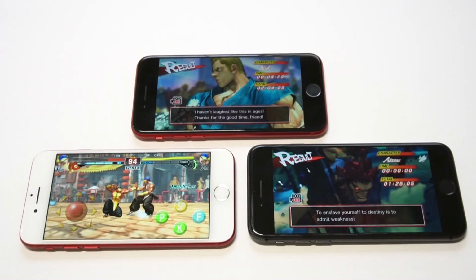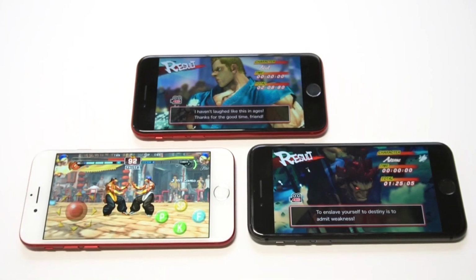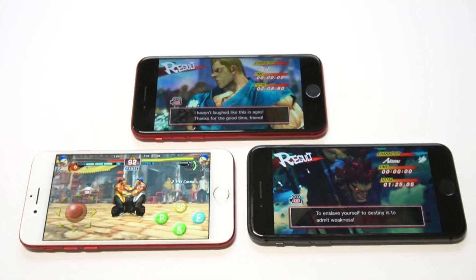All right, guys, so after comparing these phones real quick on the Netflix, the sound, the gaming quality, I gotta say, the 8 I think is probably going to be the best iPhone out of the 3 for the price point right now. So I wouldn't even get the SE 2 or the 7. I would honestly just look at grabbing the 8 right now for the price point.